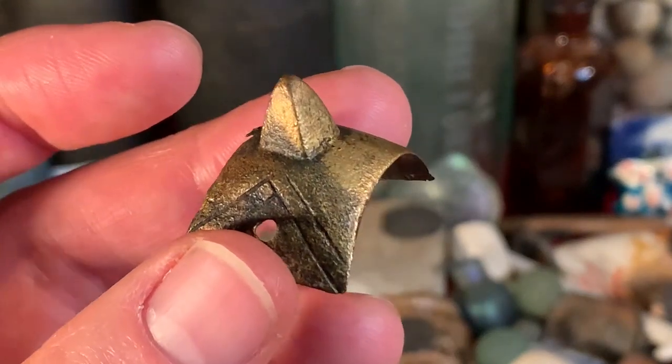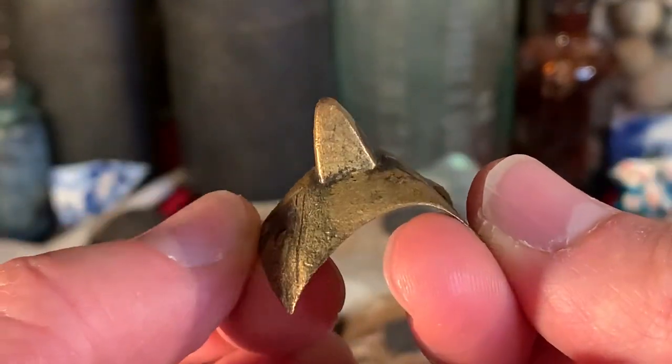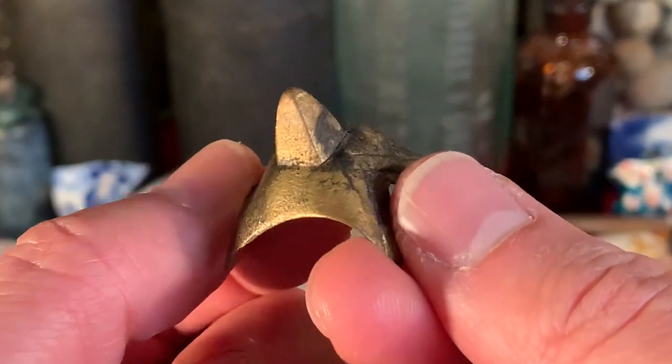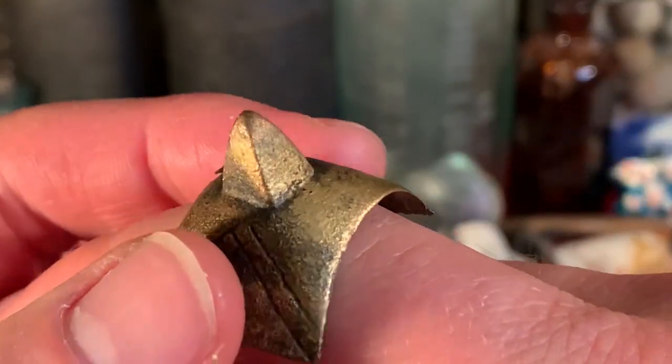This is one of my all-time favorite finds from the River Thames. I didn't know what it was when I first found it, but it's actually an original knuckle duster, so a brass knuckle from a medieval knight's gauntlet. And if you can see, it fits perfectly on my knuckle.